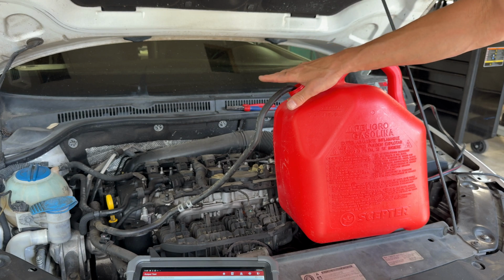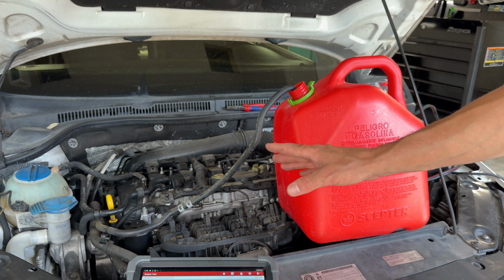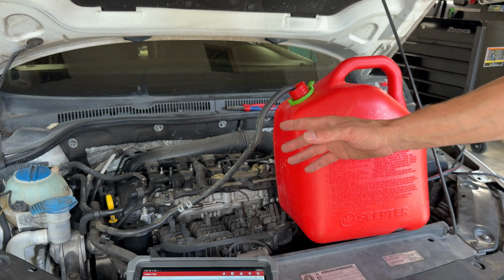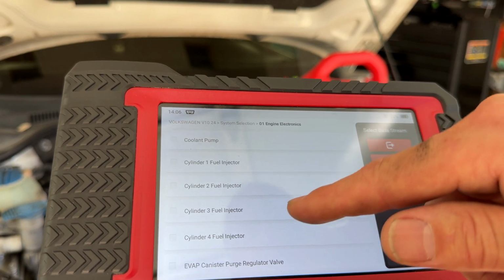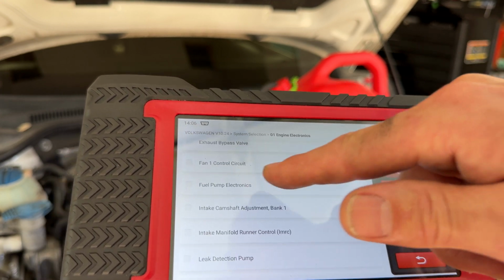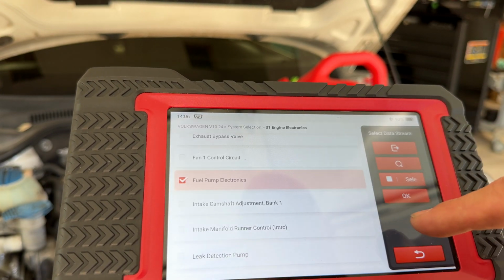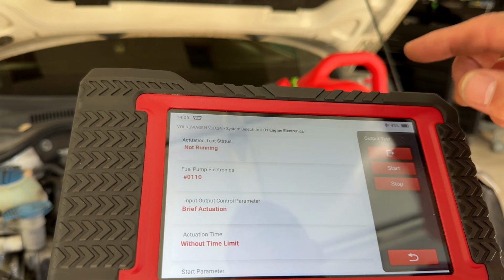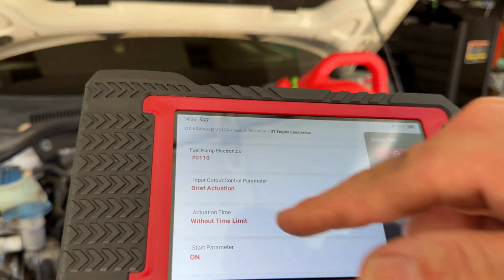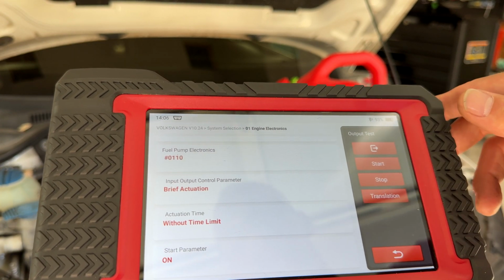So I can leave that in there and fill up the jerry can, or I want to test out the King Bolin K7. Let's see if that can do the same thing that we're doing here. Actuation tests. And we're going to go for the fuel pump. Fuel pump electronics. Boom, there it is. Oh, that's not enter. OK is enter. There you go. All right, fuel pump electronics, brief actuation, no time limit. Let's go.